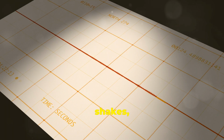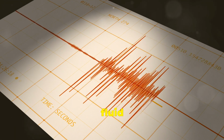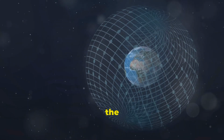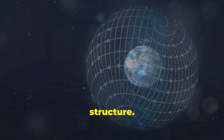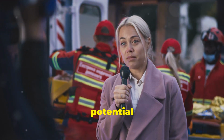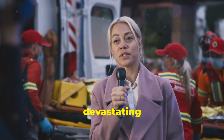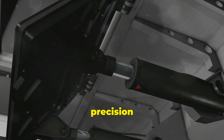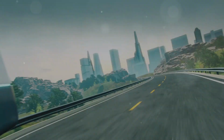As the ground shakes, sensors detect the movement and adjust the viscosity of the MR fluid in the dampers. This allows the dampers to absorb and dissipate the energy from the earthquake, minimizing damage to the structure. This technology has the potential to save lives and protect critical infrastructure from the devastating effects of earthquakes. MR fluids are also used in precision machinery, where even the slightest vibrations can affect performance.